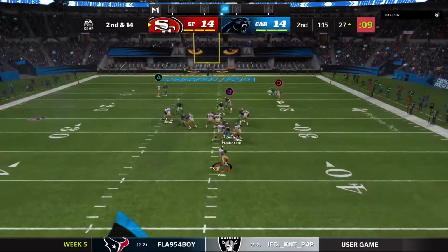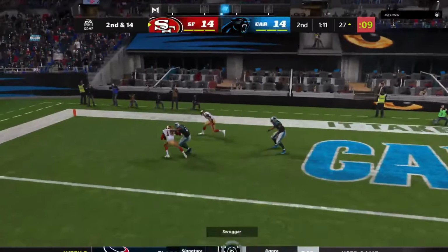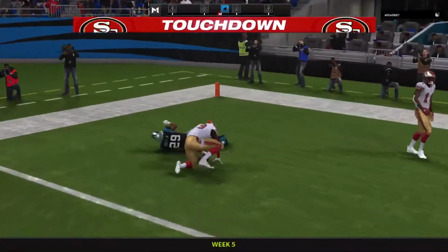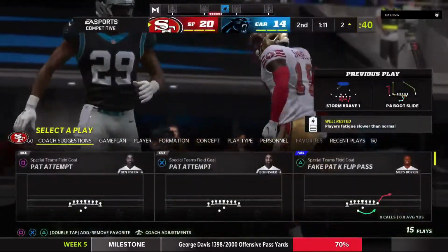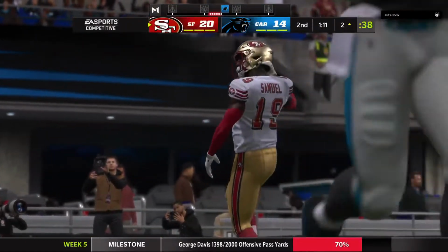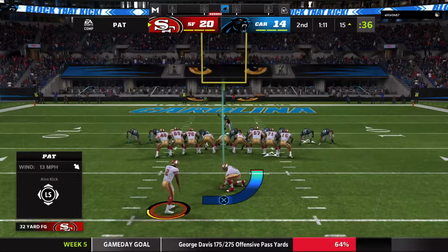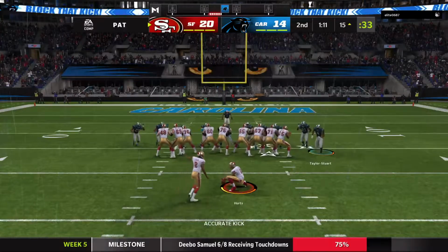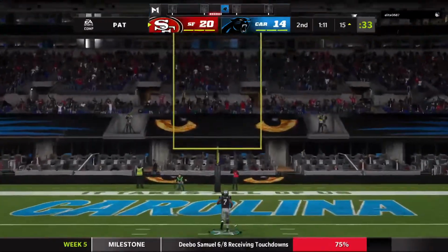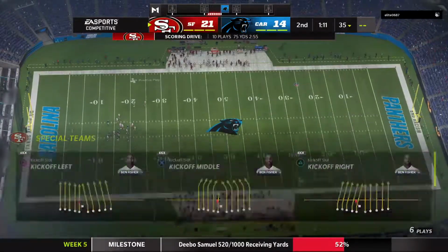Off the play fake, he'll look to throw. He's going to go up top for the end zone. That's caught by Deebo Samuel. Touchdown, San Francisco. Deebo Samuel, his 6th touchdown of the season. And the 49ers have moved out in front. Extra point splits the uprights. And the lead is now 21-14.